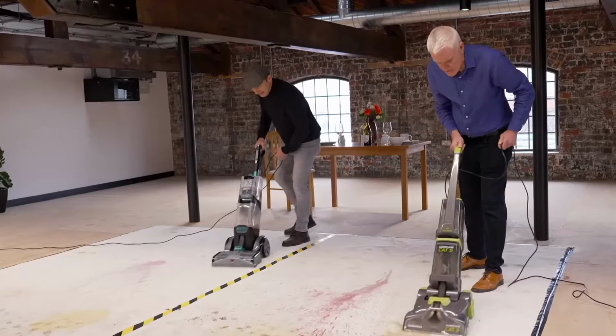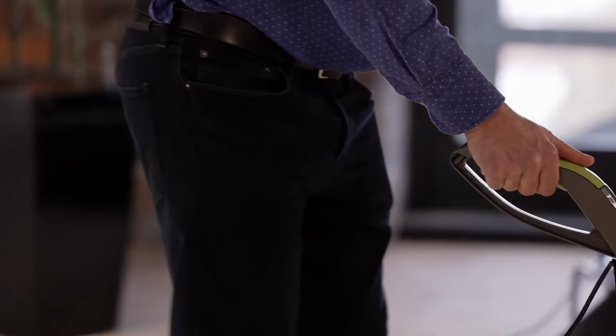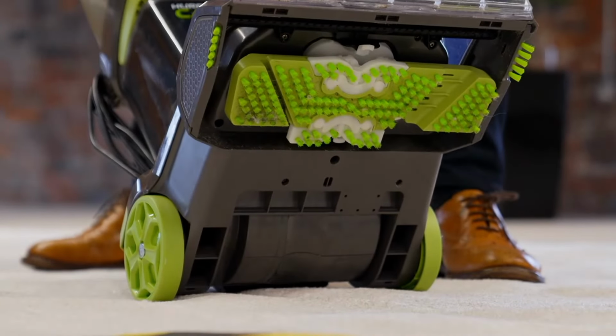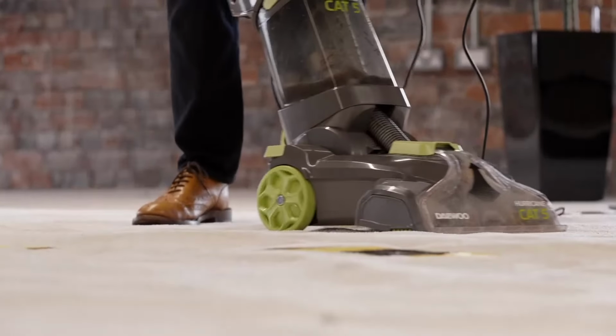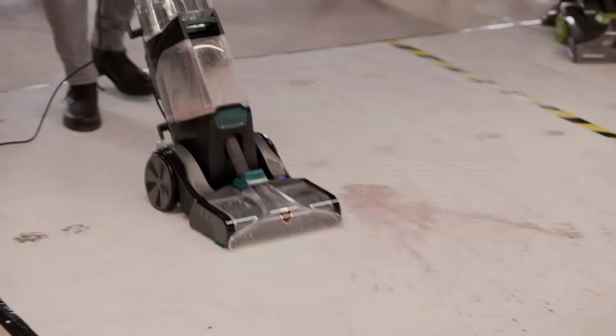Gosh, not much going on here. You need to press a trigger to release the cleaning fluid from the budget machine. And the snappily named Dual Pro scrubbing bristle bars aren't cleaning as well. How are you doing, John? I'm having very little effect. You think my technique is all right? I think so. Yours seems to be far more effective.